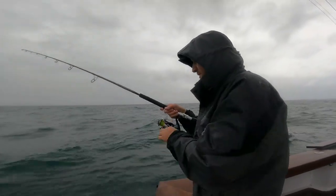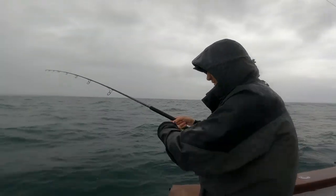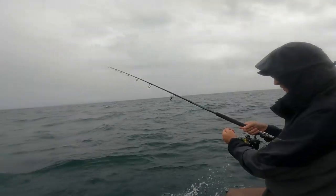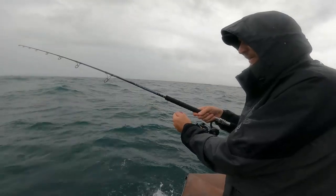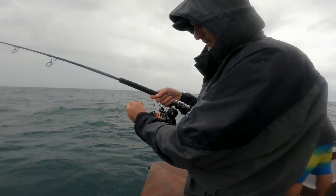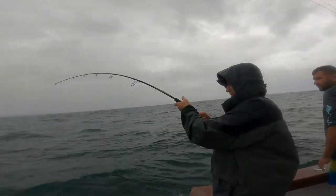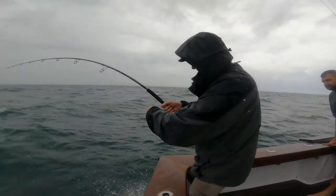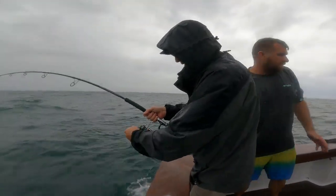Oh, he let go. No. Oh, he's there. Open it. Let him eat it. Let it have it. It was very fast. There we go. Let it have it for a long time. There we go. Close it. Real fast. There we go. Nice and tight. There we go, baby. He's almost out of line. Not too tight. Get back in the boat.